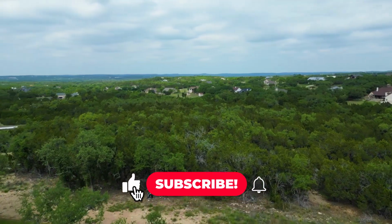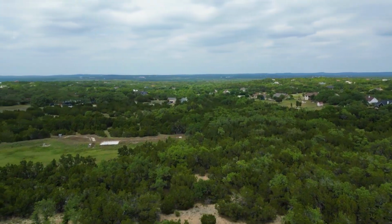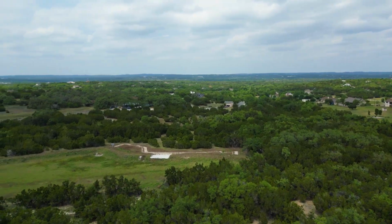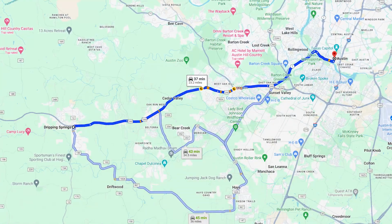And I'll show you from the drone right here. Amazing 180-degree views of this beautiful, beautiful hill countryside. And that is the beauty about Dripping Springs. It is the gateway to the hill country, and you're only 25 miles from downtown Austin.